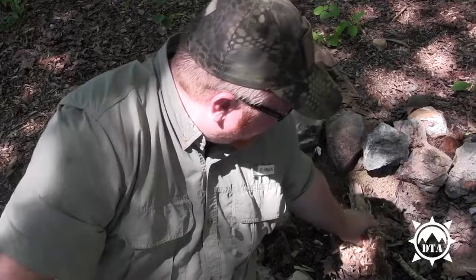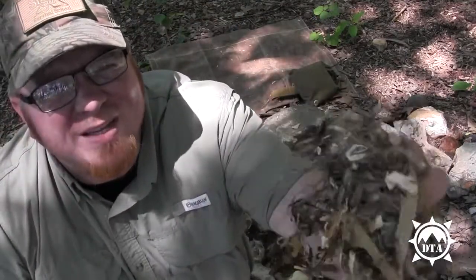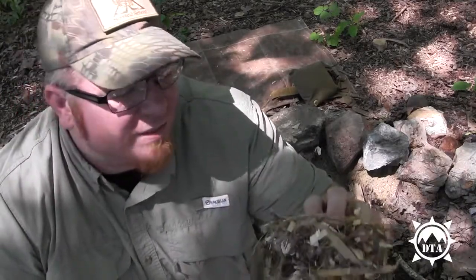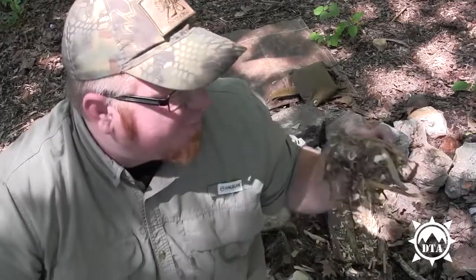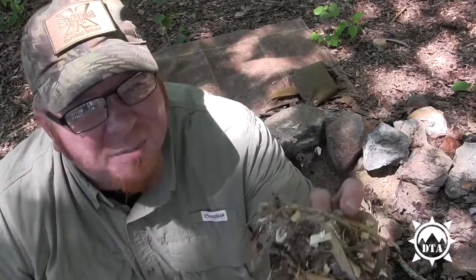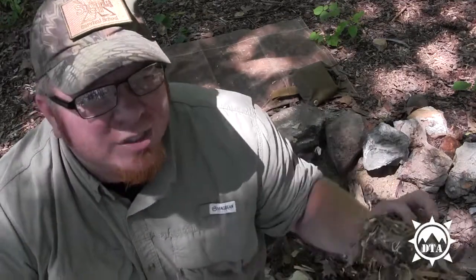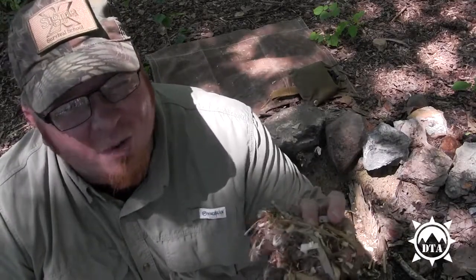My tinder is going to be the tiny fibrous particles, everything from cedar barks to different wood shavings and just different dried grasses and mosses. There's various different types of tinders out there. The biggest thing is that you break it down to the finest fibers. The more fibrous it is, the more follicles that are going to be able to catch the sparks from your ferro rod or ignite from the heat of your coal.